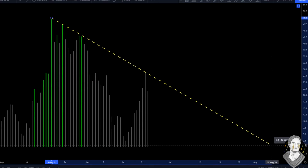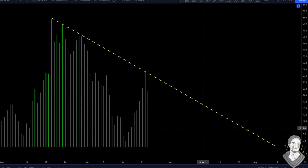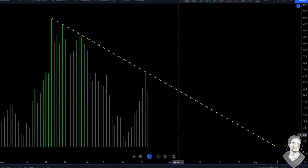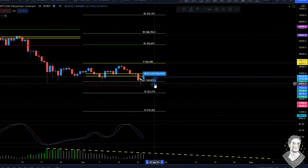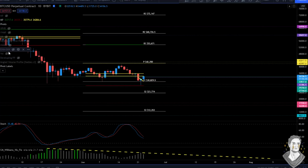So I've discussed that I would expect this range to break sometime at the start of July, because that would be about 70% full on the volatility index, the VIX here, and that could be when we get our breakout. And of course, we would be using those levels as confirmation. If we have volatility increasing and volume increasing, that would be very, very good.